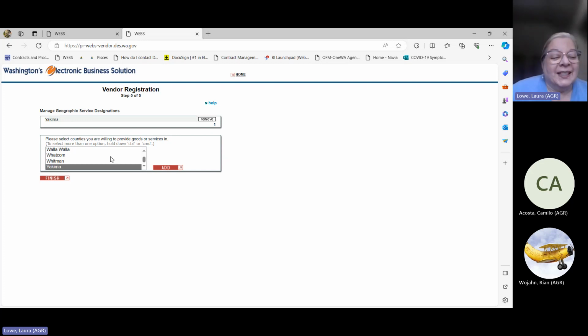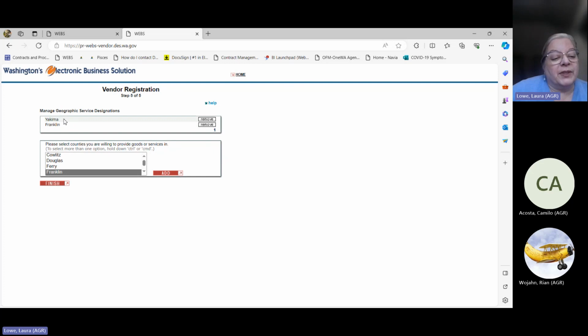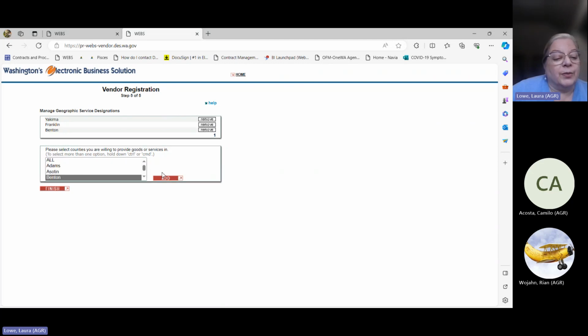Probably like a lot of people. But so there's Yakima, and then scroll back up and find Franklin. There's Franklin. We'll add Franklin, and then two show up at the top, and then we wanted Benton. There's Benton, and we'll add Benton. Perfect. Okay. So if this was your business and you wanted just these three areas, then you would select those and then hit finish. And then you are in the system.